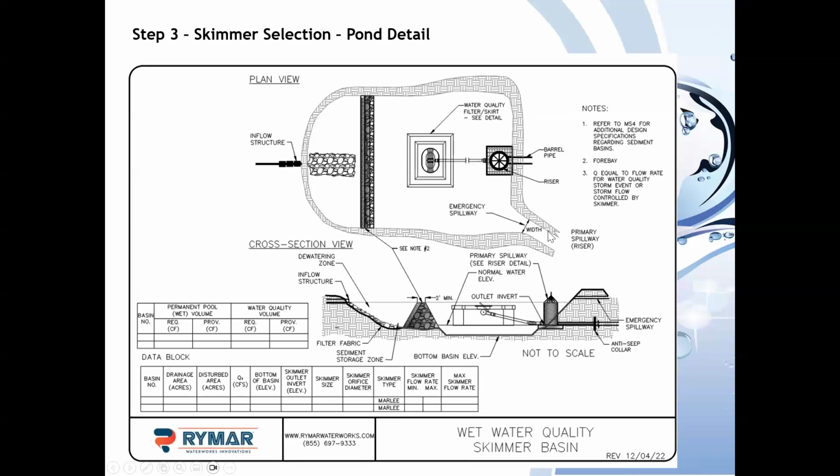So again, this is the detail for the basin itself, and it has all the standard information in here. Again, there are some cases where you may do a flow rate range, or, for post-construction, you've probably got a maximum or minimum skimmer flow rate, so you're trying to hit your pond design.